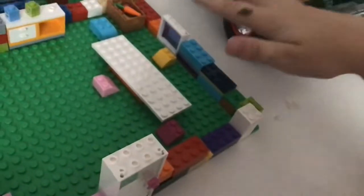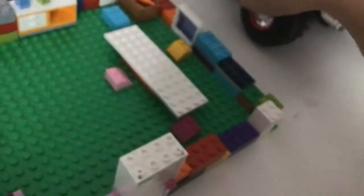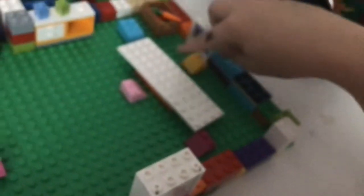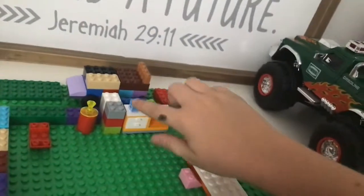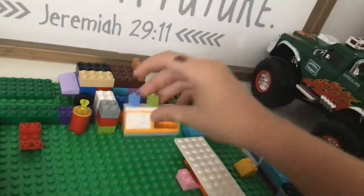Back to the house. So here's the house. Remember, I said the girl. This is where they eat at. Mom seat, dad seat, brother seat, sister seat. Here's some of the food they eat. Here's milk and apple juice. There. That's the counter.